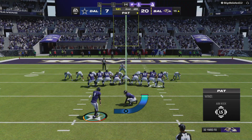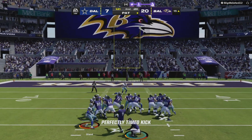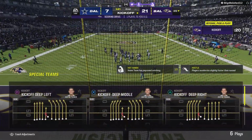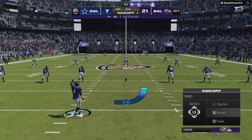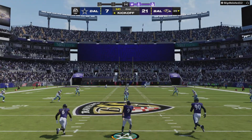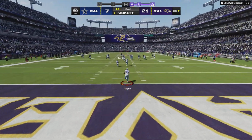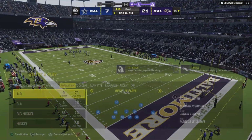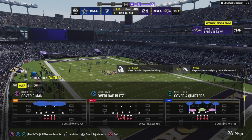Now Tucker to add the PAT. It's good, and it is now 21-7. Tucker now to kick it away following the touchdown. Now this is going to be returned from the back line of the end zone. And he's probably realizing he should have stayed in the end zone as he can only muster a return to the 14-yard line.